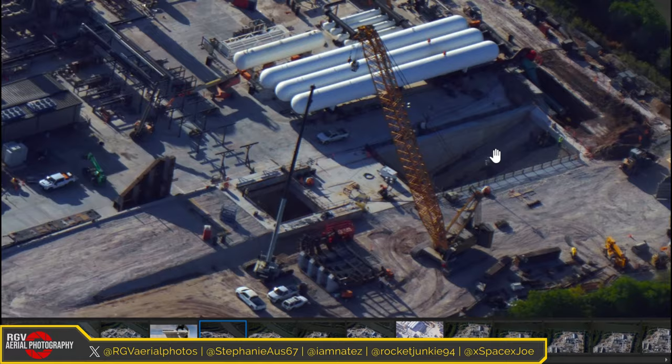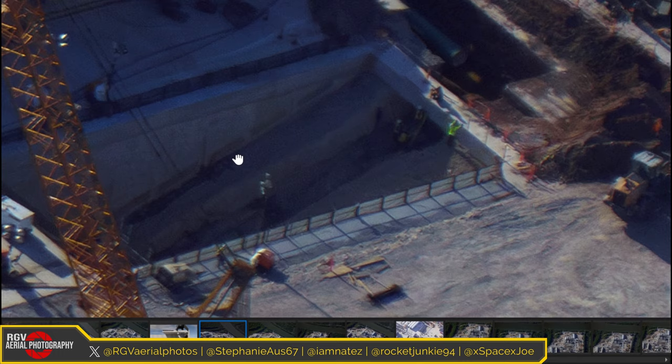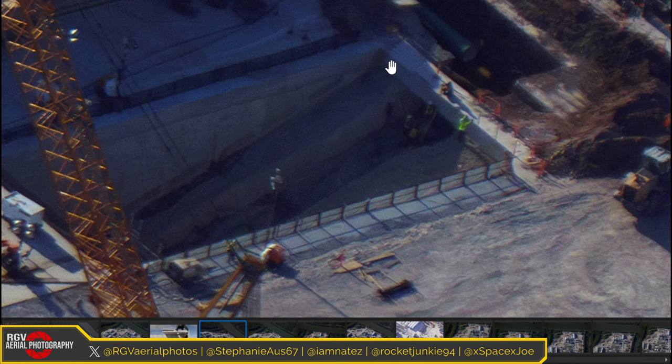Okay, and they've started. If you zoom in again in the trench, Stephanie, you can see just how high the floor of the trench will come as well, because if you look at the end of the trench, that concrete beam going across, yeah, it'll come to the top of that. So it's going to be a pretty substantial floor in this trench.